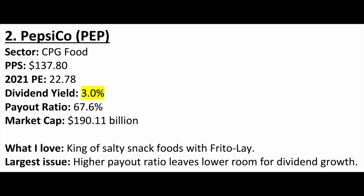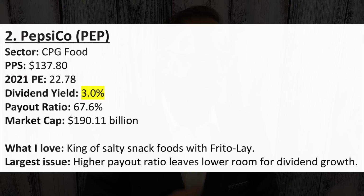It's not going anywhere. They're the clear leader in salty snack foods, and that's through Frito-Lay, and that's why I love the company so much. Now, I would say one of the things I don't like quite as much about the company is the higher payout ratio. It does leave a little bit less room for dividend growth in the coming years. And so that's something where I expect lower dividend growth. All right, let's keep moving.